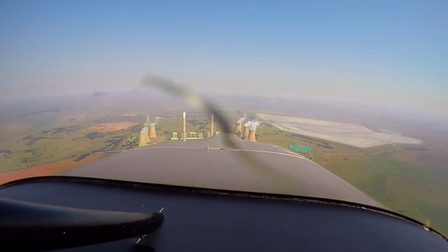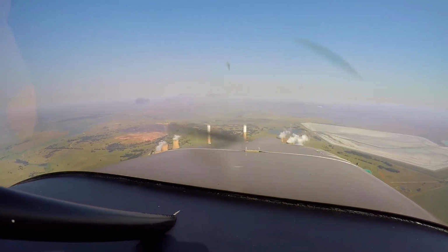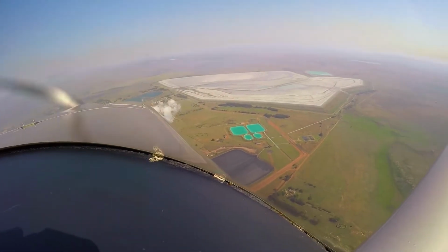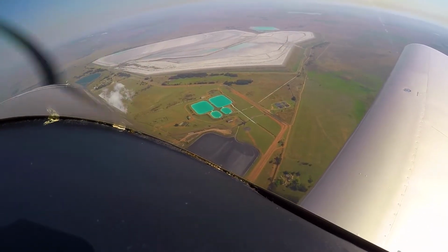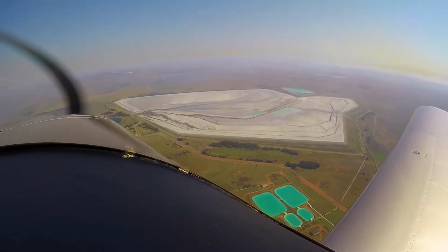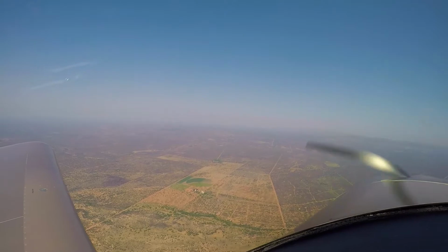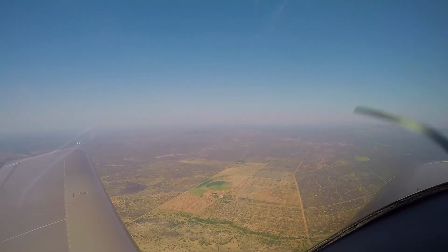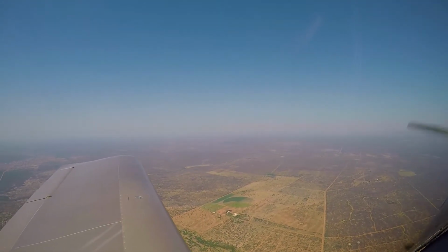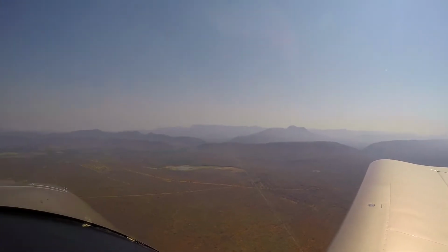This is one of the highest points on the route to Thabazimbi from Sodwana, because we started at 6,500 feet, and you can see our closest area is to the plane. Now we're just north of Waterberg Airport, so this is the area on the northern side. And in the background there is the Waterberg.